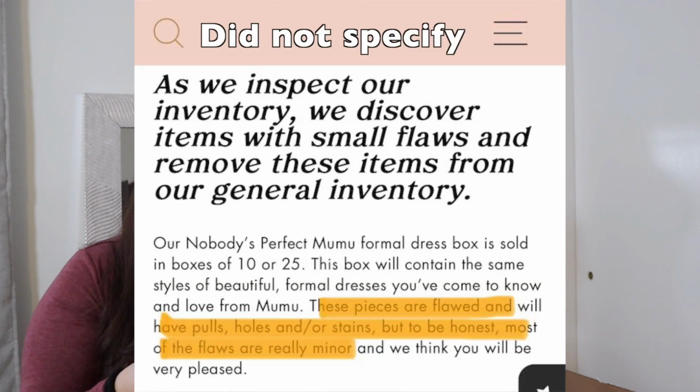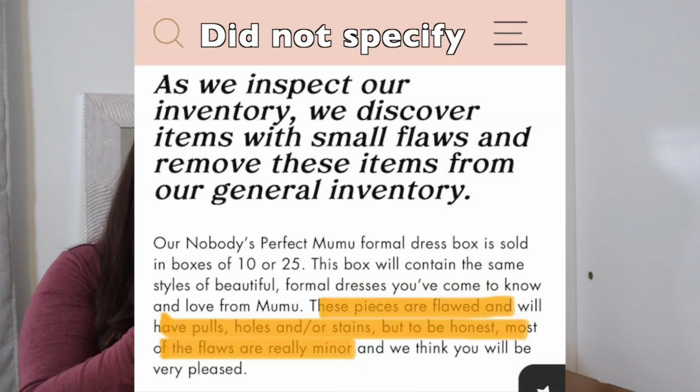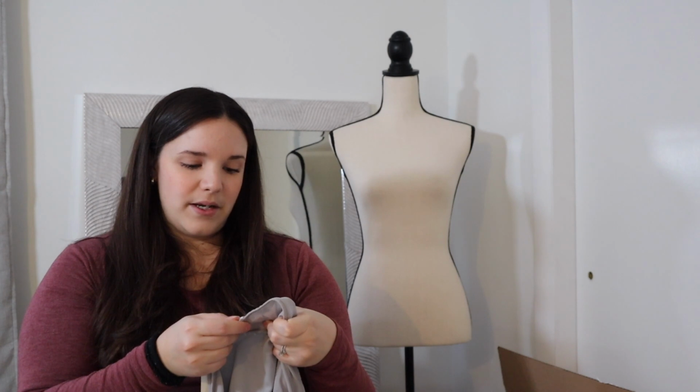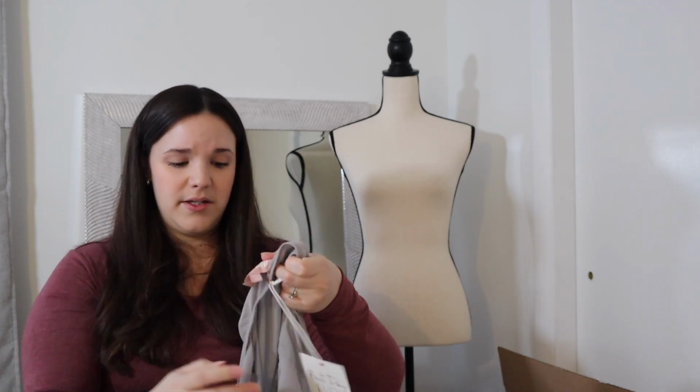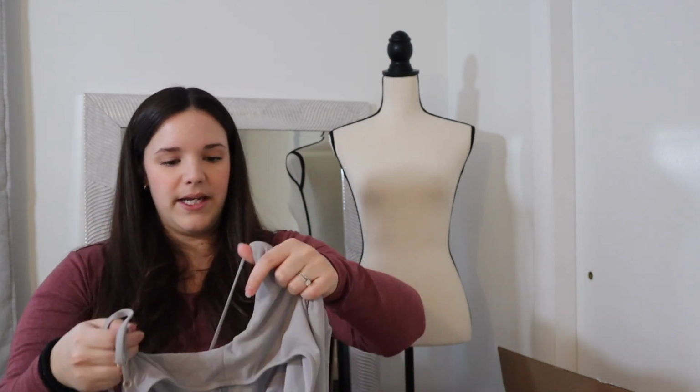Next we have, this one is the first one that actually does have tags on it, which I actually am a little disappointed. I did think that there would be flaws on the pieces, but I did think they were all new with tags, so I will double check that description. I could be wrong. This one is a double XL, so a good size. And this one looks like it is meant for weddings, so it's probably a bridesmaid's style.